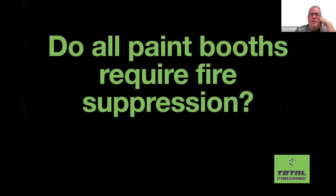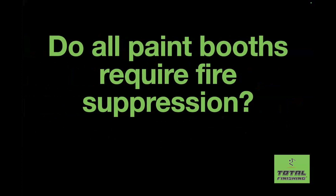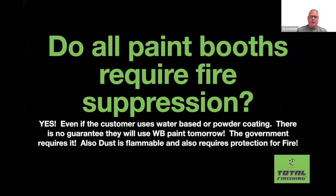Suit up. Okay, here's one I get asked all the time. Do all paint booths require fire suppression? Yes, absolutely. Even if the customer uses water-based paint or powder coating, there is no guarantee that we won't use solvent-based paint tomorrow. The government requires it. Also, if it's powder or dust, that is flammable. You get the right combination, it can be explosive. And so it's required to have fire protection on any spray booth.